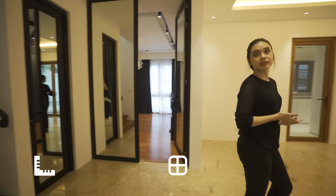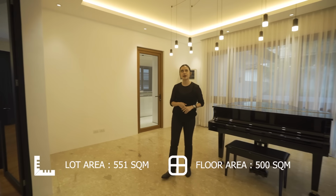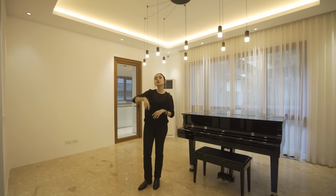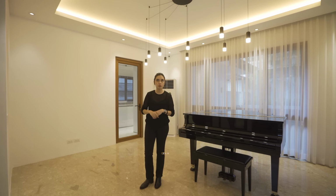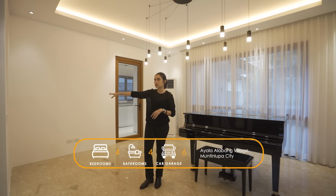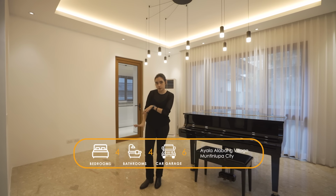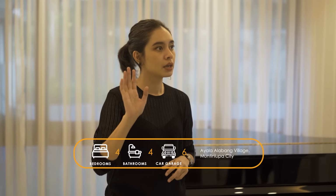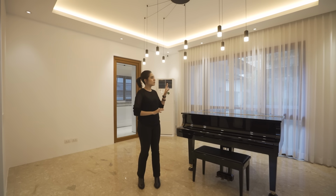Okay, so you have 551 square meters of lot area and then 500 more or less square meters of floor area split between two levels. You have four bedrooms, so tatlo sa second floor and then one here on the ground floor, which we showed as an office, pero you could turn it into a bedroom. And then there is one powder room here on the ground floor. You have a total of four toilet and baths, and then you have a separate staff quarters.